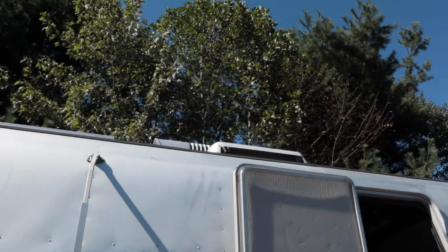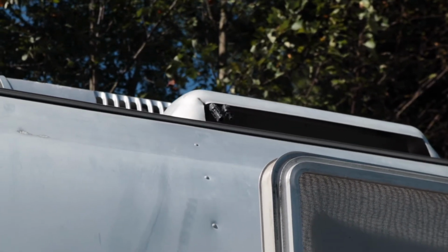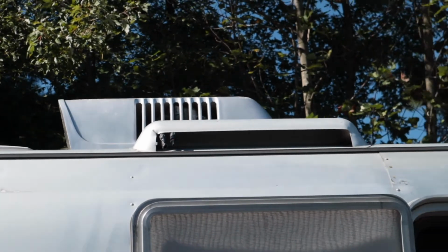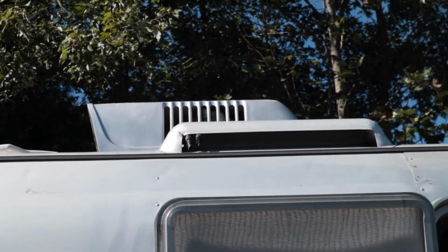All right, look at that. They're sticking out. That is so nice. Okay, so it will work there. It's not going to be super attractive, but it's going to work, and that's what counts.